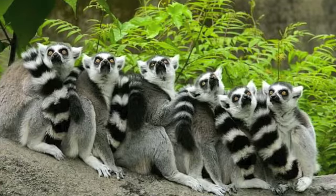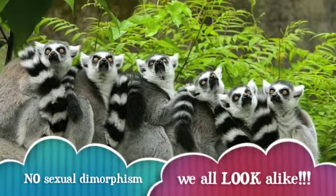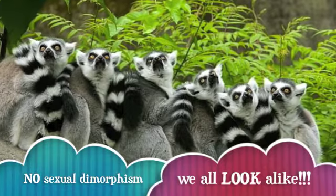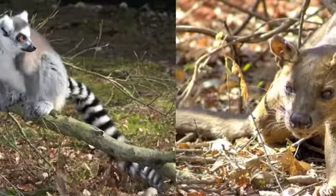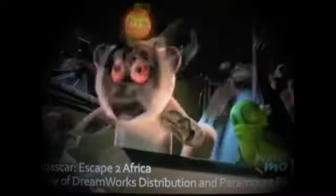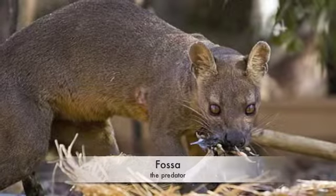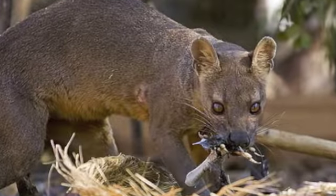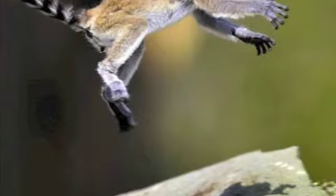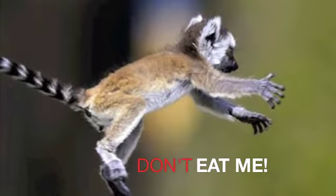This species has no sexual dimorphism, meaning there is no phenotypic difference between the male and female ring-tailed lemurs. The biggest predator to the lemur species is the fossa. Fossa are cat-like carnivorous mammals that are endemic to Madagascar. They prey on small to medium-sized animals such as the ring-tailed lemur.